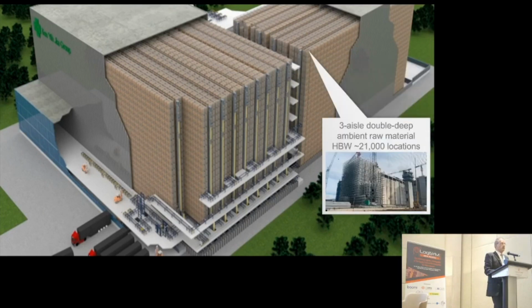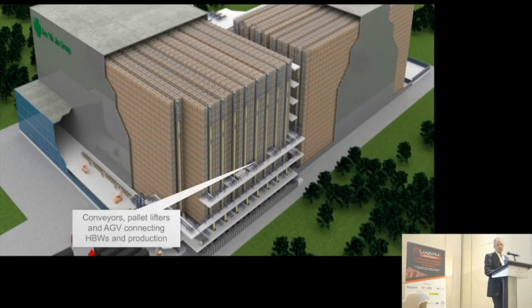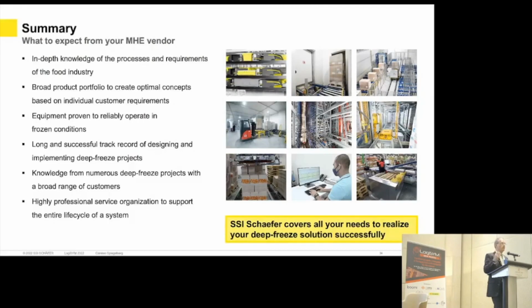So with that, I come to the end of my presentation. I will just repeat: proper planning, think it through, talk to the right people to help you during this exercise, and select the equipment that fits your strategy and in the long run gives you the best benefits. There is no solution that fits all. It has to really be individually addressed. Thank you very much.